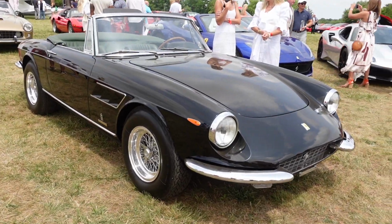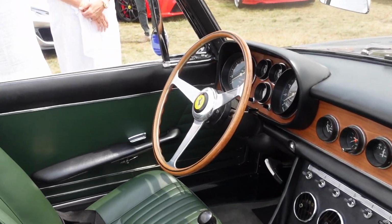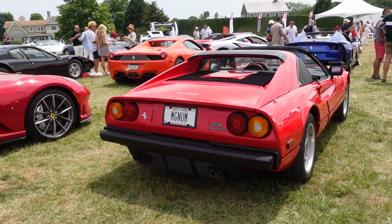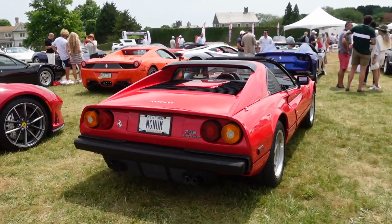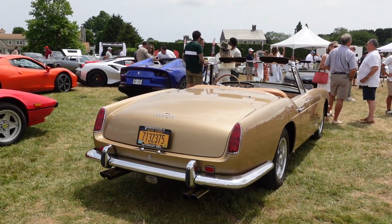Favorite, we've got this Ferrari 330 here with a green interior. Beautiful Ferraris we have. So well kept. A Ferrari 308, the same car that was seen in the movie Magnum PI, hence the license plate, and this 250 GT PF Series 2 Cabriolet.